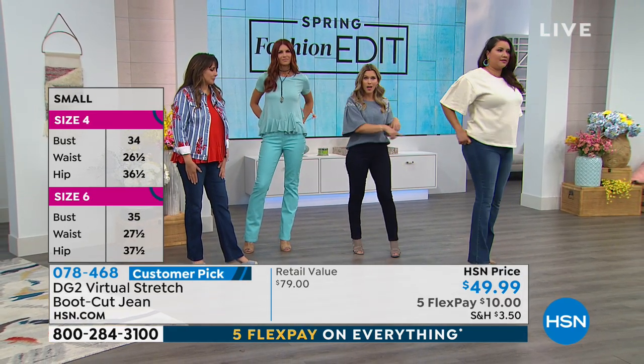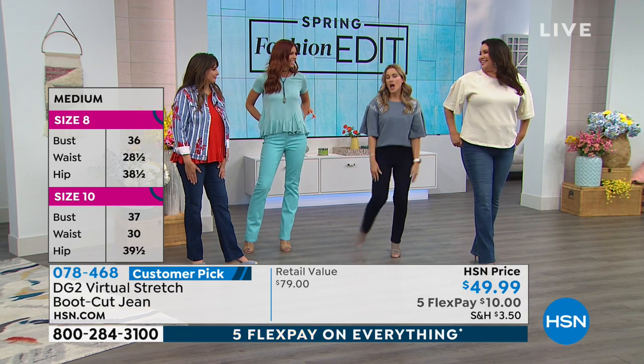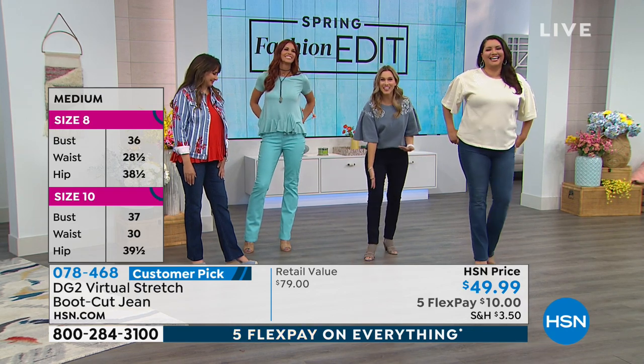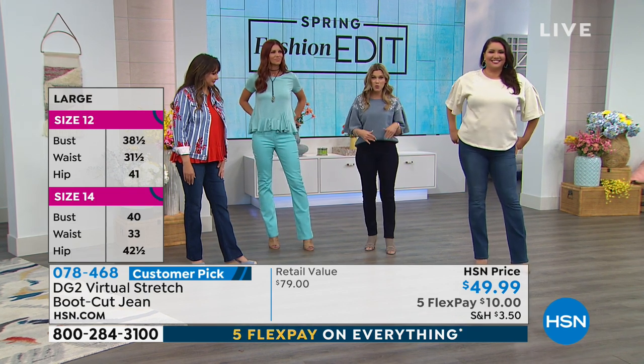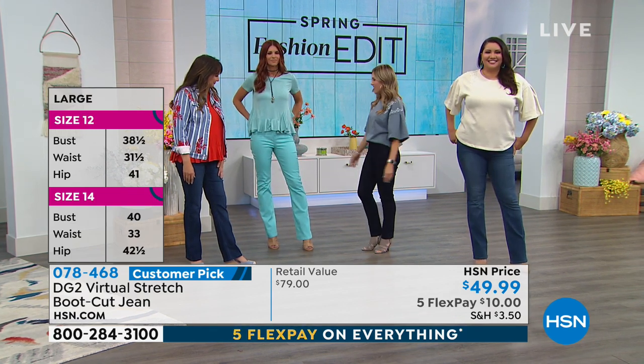You may not be model height, so you can use a little bit of length. It's an illusion with the eye, right? Which is fantastic. So you can go down one size. That was the whole messaging behind that.